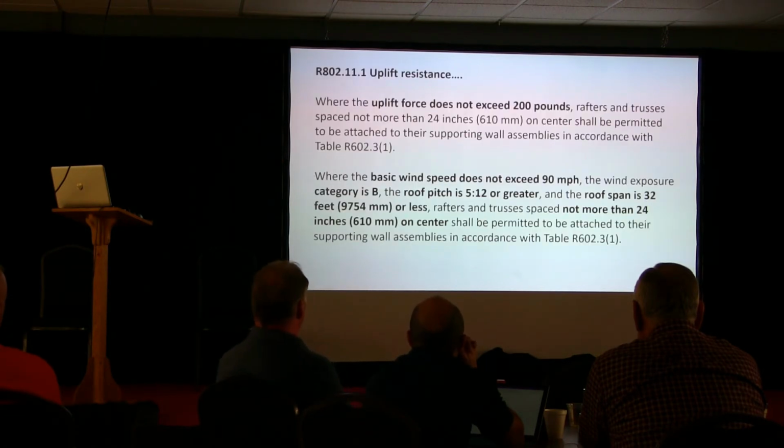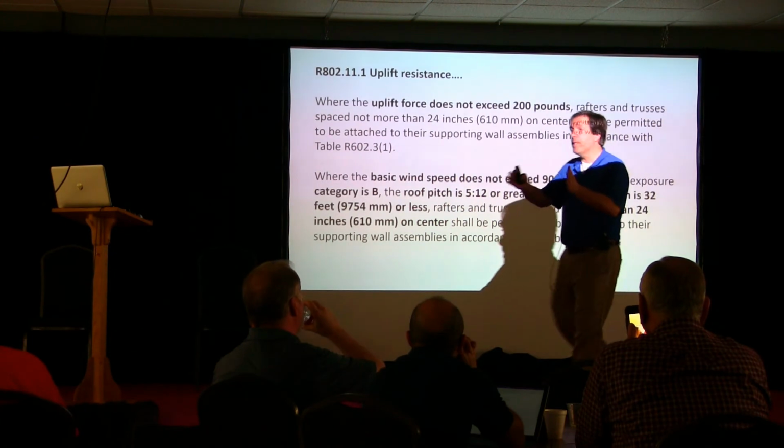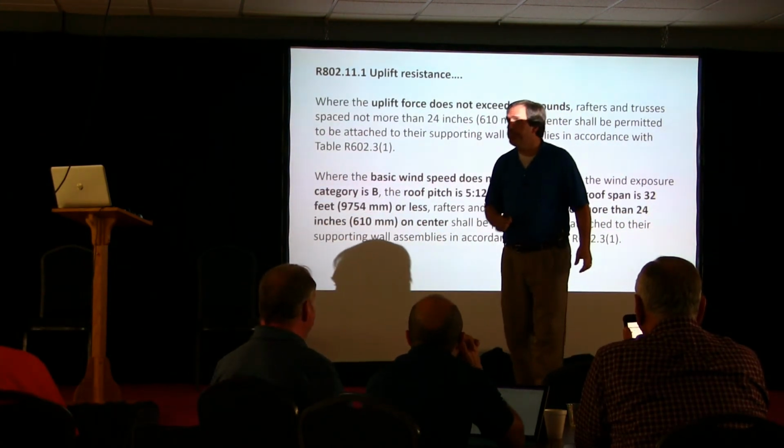Spaces on that, is that every truss? No, the spacing on it would be with your brace panel. So you'd have one within 10 feet of the end of the corner, every 20 feet after that.